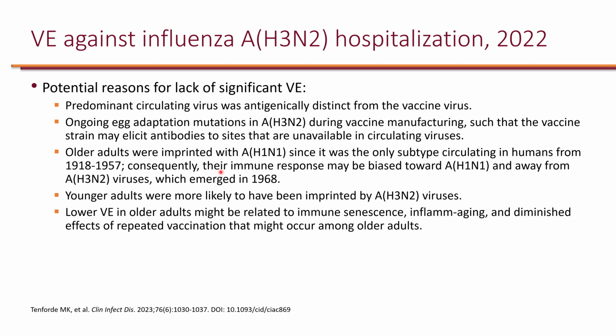Another reason was older adults were imprinted with influenza A H1N1 since it was the only subtype circulating in humans from 1918 to 1957. Consequently, their immune response may be biased toward H1N1 and away from H3N2, which emerged in 1968. So, of course, this study was evaluating vaccine effectiveness against H3N2 specifically. Another reason could be younger adults were more likely to have been imprinted with H3N2. So same argument, on the other side of the table. And lower vaccine effectiveness in older adults, of course, might be related to immune senescence, inflammaging, and diminished effects of repeated vaccinations that might occur among older adults.